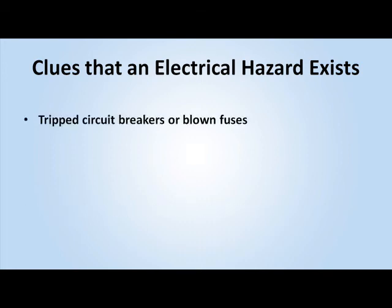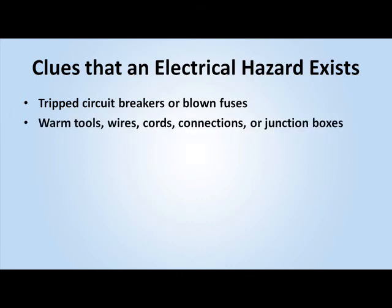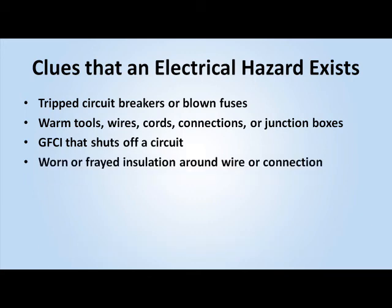Some clues that electrical hazards exist are tripped circuit breakers or blown fuses, warm tools, wires, cords, connections, or junction boxes, a ground fault circuit interrupter shutting off a circuit, or the presence of worn or frayed insulation around a wire or connection.